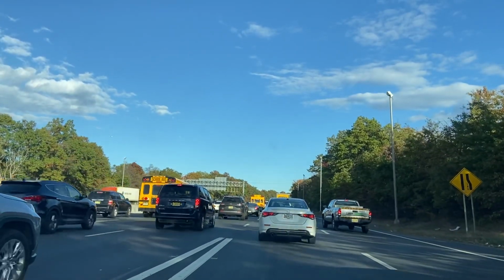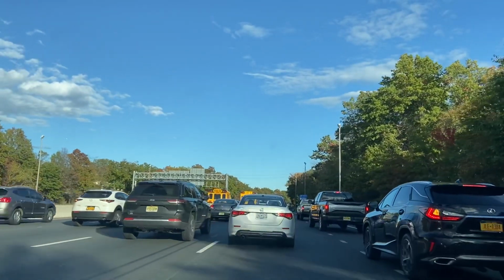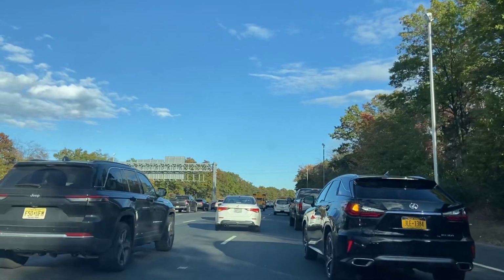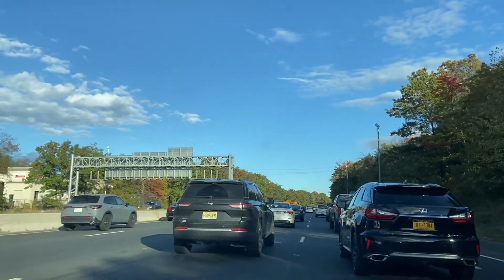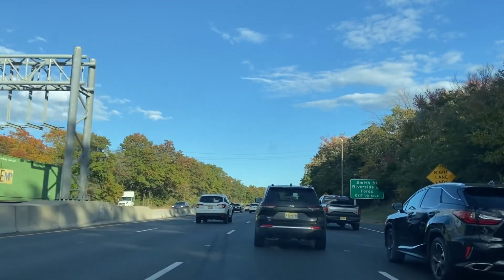So I'm just going to move up slow. Now, there's the little dots on my right, so that lane's going to end. I'm going to let this black SUV in. I'm going to put on my right signal. Okay, the car behind me's letting me in, and I'm going to come over one lane. Now I'm going to keep going.